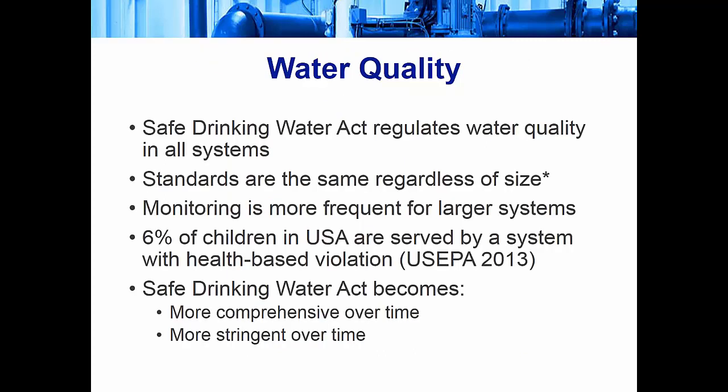Moving on to water quality. As water utilities, there are some important things to know about the Safe Drinking Water Act. The Safe Drinking Water Act regulates water quality in all systems. The standards are the same regardless of size, and I've put an asterisk here. Surface water and groundwater are treated differently from a regulatory perspective. Most of the standards are entirely the same.